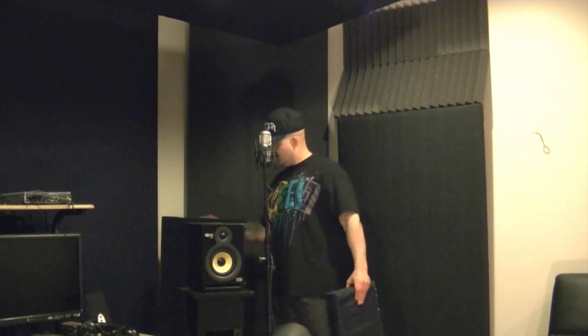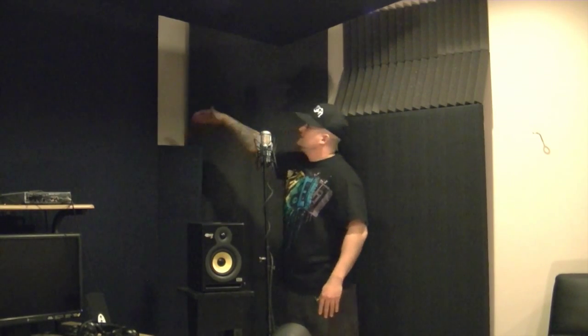And I have a wall section here. I can make it more live by removing these, and I'll get a little bit more liveliness in the vocal recording, which I might use for a backing vocal or for a hook or some ad-libs or something like that. And I can also just put my panels here and cover this up. I can stack another panel on top. I can just have this little bad boy that I built right here and just get a little bit of the room sound.